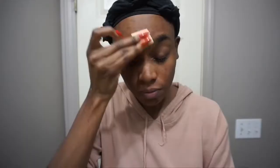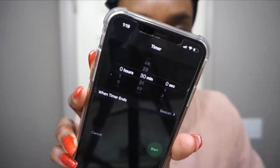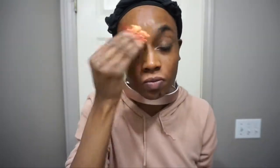Then I'm going to take the light green towelette and just really scrub that into my skin, making sure that I'm doing it really aggressively because I want this to peel like crazy. And then per the instructions, I'm going to set my timer for 30 minutes and then do the dark green towelette. I'm doing the same thing, really scrubbing intensely so that I get a really good peel. I did not wash this off my face per the instructions. I just went to bed with the solution on my face.